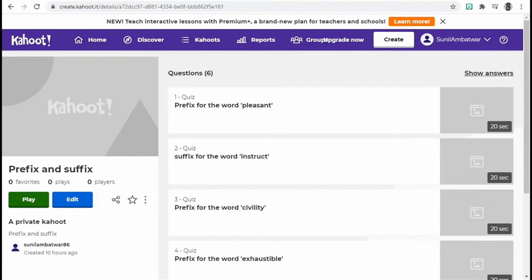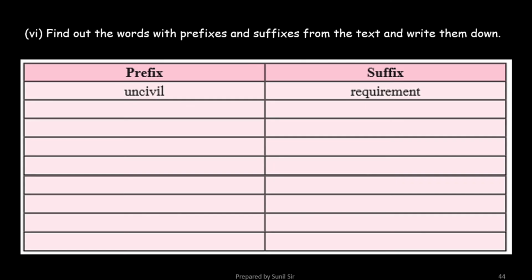A3 is seventh. Complete the table with polite expressions. Instead of using rude sentences or rude expressions in your day-to-day life, you can use polite expressions. Like instead of asking, I want a cup of tea, you can say, I would like to have a cup of tea. I know it is not possible to ask in the house, Mom, I would like to have a cup of tea, but practice it.